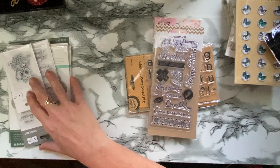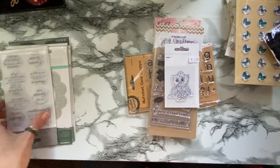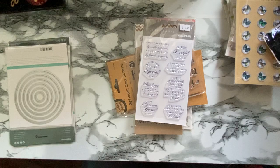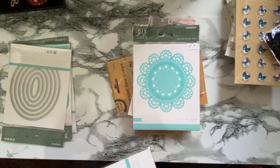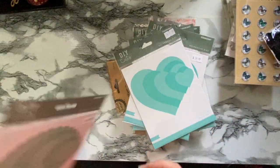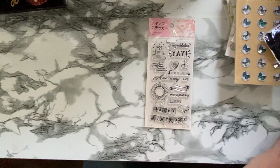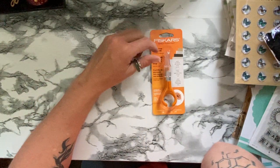And then I got this one because it's an owl. And then some more sentiments-y stuff. And then I've got a lace doily die cut, circle die cuts, oval die cuts, heart die cuts and scallopy circle die cuts.